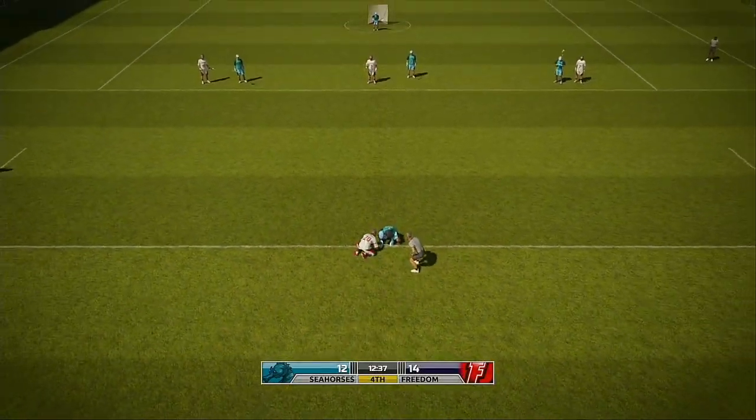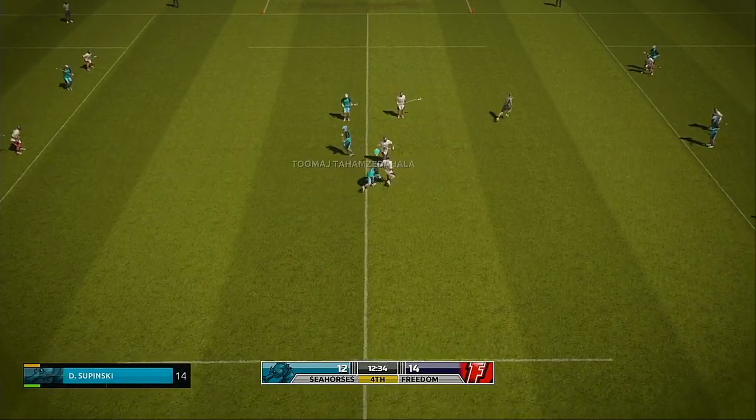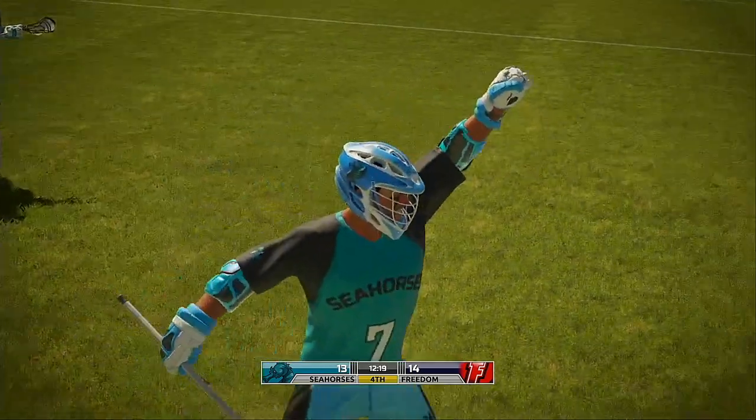Face-offs are an all-out battle for possession. Who will come up with it? Nice win on the face-off. 10 comes out on top. Drops the hammer. Brute force and a goal.